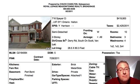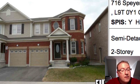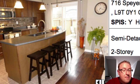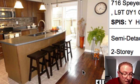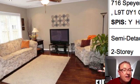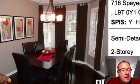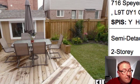So 716 Spire is at $419,900, 1,500 square foot. It's called a Brent Grove. 3-bedroom, 4-washroom, great looking kitchen here, nice appliances. The floors even look like they have almost like a hand scraped look. Some landscaping in the back, although it doesn't really show you the size. Standard size Mattamy lot. Okay, good looking. There's a front room and there's also a family room there. Did a nice job there.